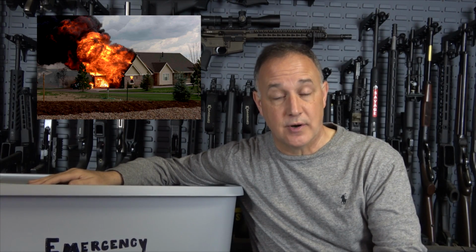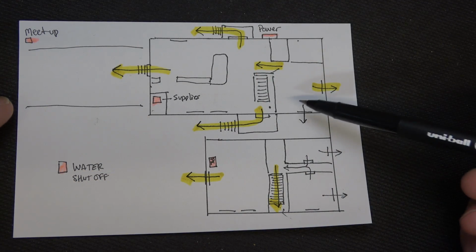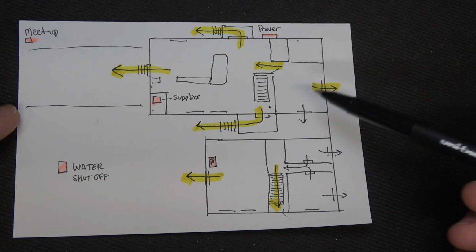We have a fire extinguisher up there. We have a fire kit to go along with our regular fire alarm. Also, knowing where each of your different utilities are. So a diagram of your house showing ways out, which everyone should know, but it's really good to go through it and do a drill. Now this is a rough diagram of the house, and it gives everyone information on what to do.